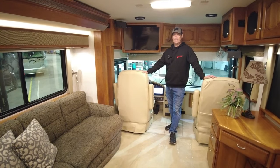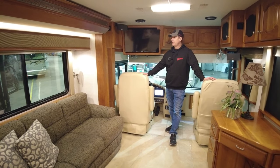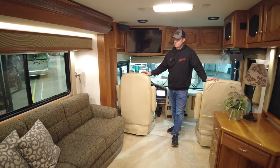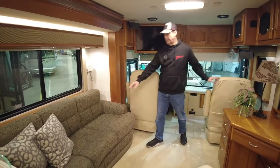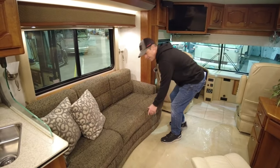So we're on the inside of the coach. This is a double slide 40-foot Country Coach Intrigue. You can see right here we have a sofa. This is a mix into a jackknife sofa right here. So mix into a bed.